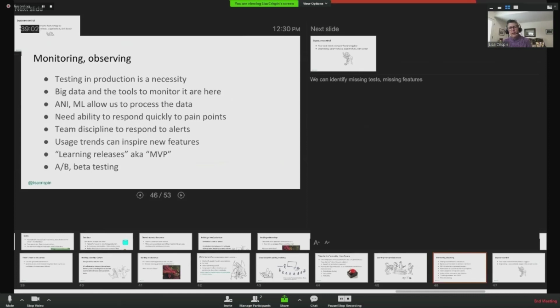So we need a lot of discipline, though, to be able to respond quickly to customer pain, respond to alerts, monitoring tools. And again, artificial intelligence and machine learning are helping us process just this fire hose of data. If we're instrumenting all of our code so that every event generates something in the log file, we need a way to look at that log file. We can't do it with our human eyes. We need something to help us process it and pull out the things we need. So we have a lot of query tools now that help us do that.